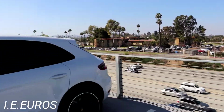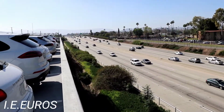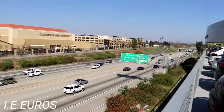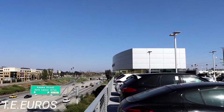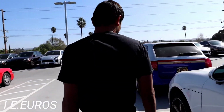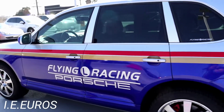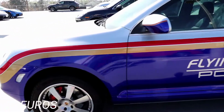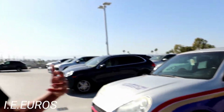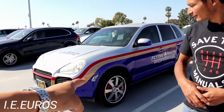Amazing view from an amazing dealer. Porsche of Riverside. Many different Porsches to look at. I don't know about you, but we can be here the whole day and spend the whole day here trying to look for the perfect Porsche, and I'm pretty sure we're never gonna find it because they just have a pretty amazing inventory. That one's perfect.